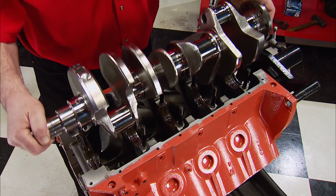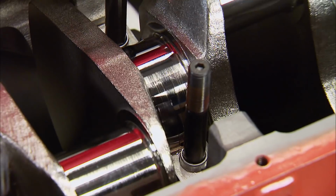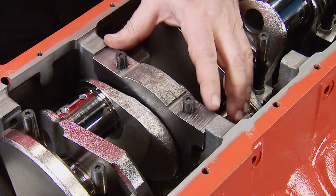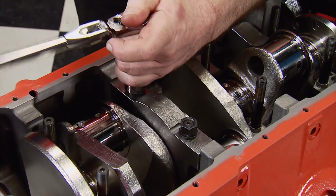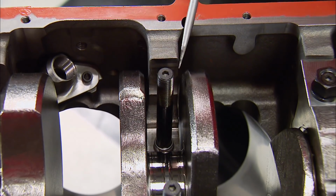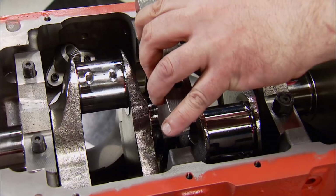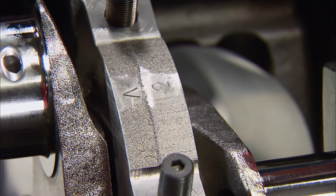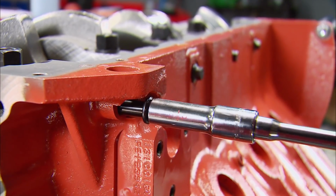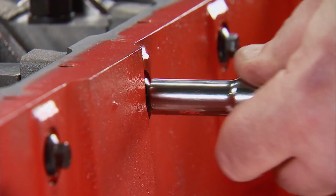Our crank is next. Take your time setting it in place. You don't want to nick a journal on the main stud. The first main to go on houses the thrust bearing. It will be seated first by tightening the nuts. Then Ken will force it front to back to check the thrust clearance. 6.5 to 7 thousandths is right on the money. The rest of the caps are marked for their location and direction. With ARP Ultra Torque on all their fasteners, torque the inner studs to 90 foot-pounds and the outers to 25.